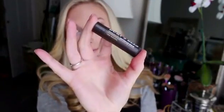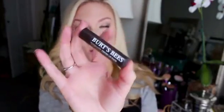Also in my recent lip products video, I raved about these new tinted lip balms, and this is one of my favorites. This is the Burt's Bees Tinted Lip Balm in Honeysuckle, and I have a few others that I really like too. We're in the home stretch, so I have a few more things to show, and then something else I don't think I've ever talked about in a video either. I'm really excited to show you guys.